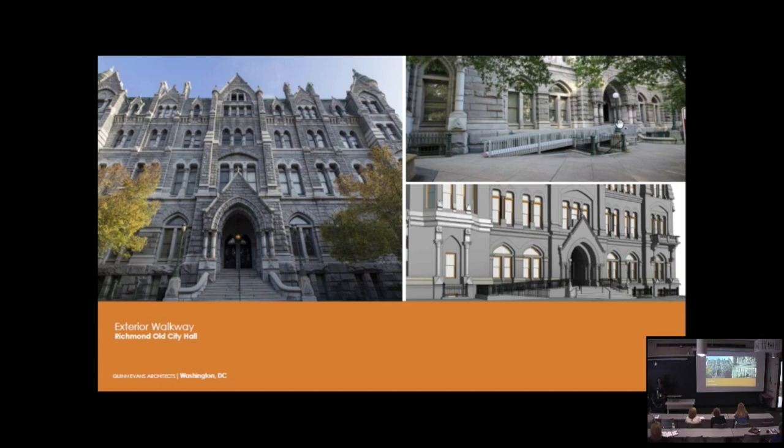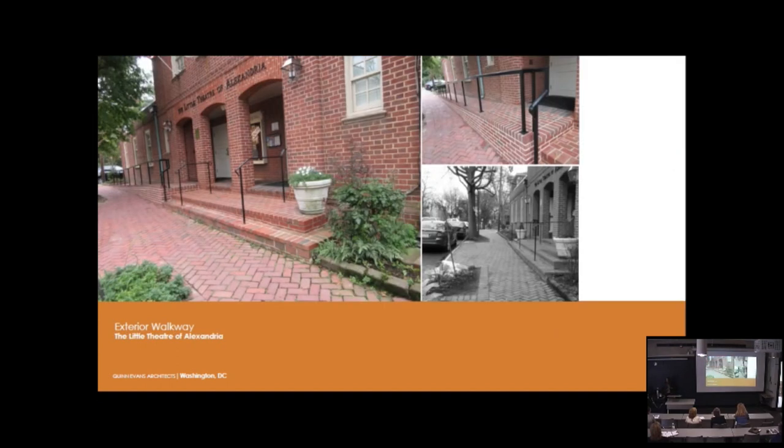Here's another example at Richmond Old City Hall. They have this kind of wonky and not so pretty, just sort of temporary ramp added to the outside of the building, and here's some renderings of a proposed, not temporary, addition to the side of the building.